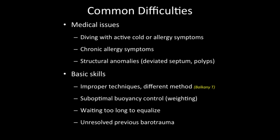The other medical issues, of course, are trying to dive with active cold or allergy symptoms, certainly chronic allergy symptoms. It's important to work with the doctor to try to correct the symptoms. We'll talk a little more about that.